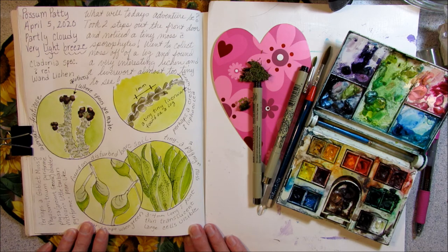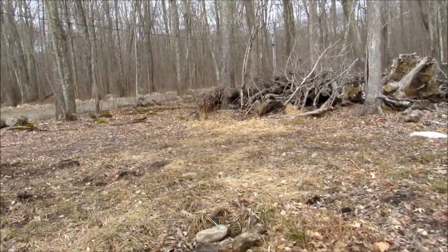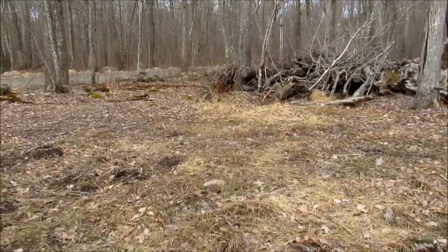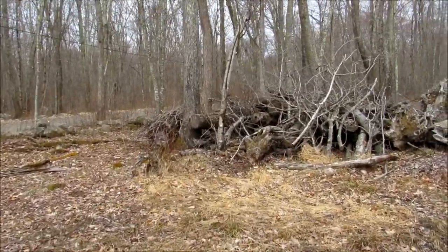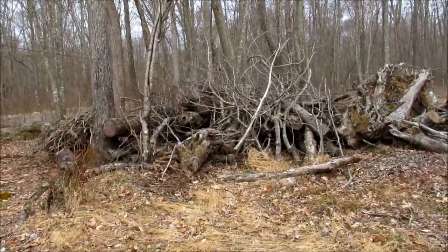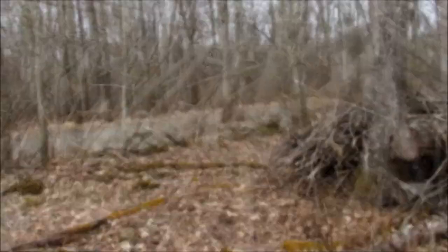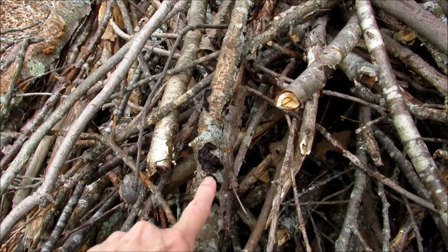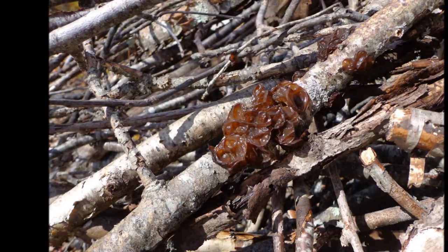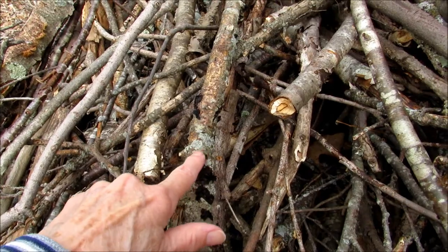And then I went back towards the pile of sticks where I saw something interesting the other day. And while I'm collecting tiny things, there's one more thing I wanted to go back and check on. And that's when I was out here the other day looking for polypores. I saw some really cool jelly fungus. Oh my, look at that. It's all dried up now, black. Doesn't look at all what it looked like the other day. A little mushy there.